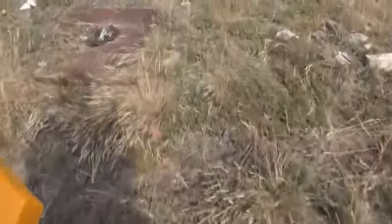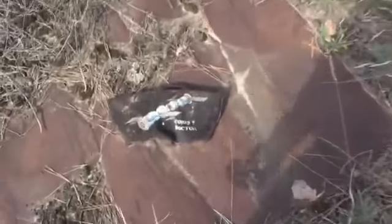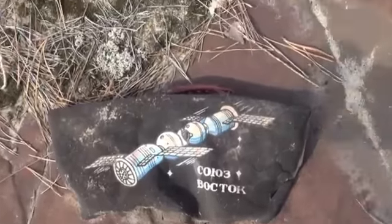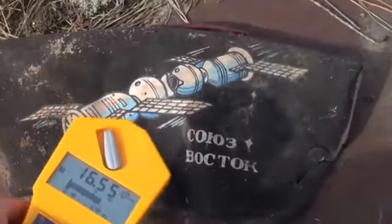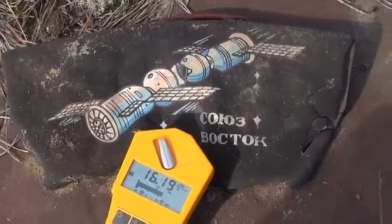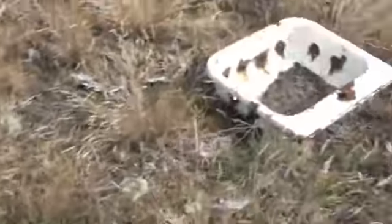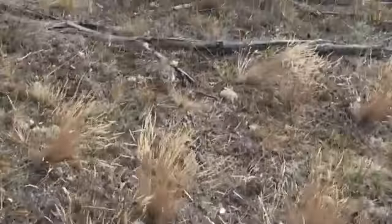Some kind of bag. Let's check that out. Soyuz Vostok. Let's put the dosimeter there. This provides us a good example for the shielding properties of metal. You can see there's less radiation because that metal shielded it.